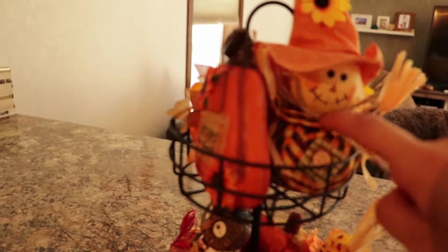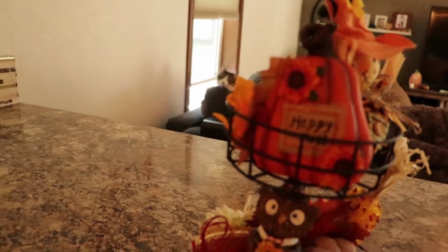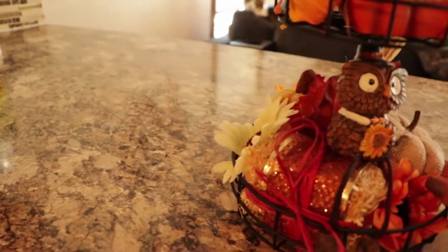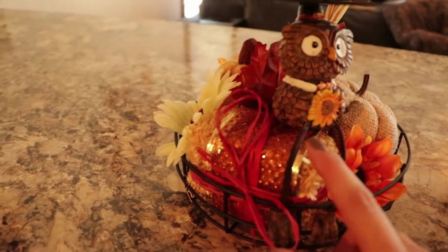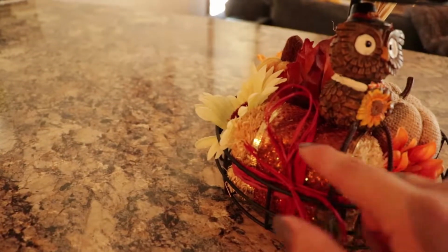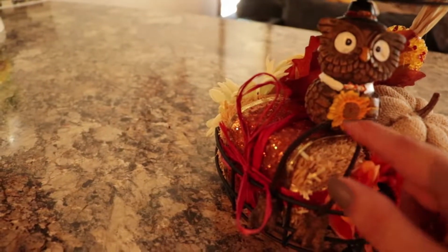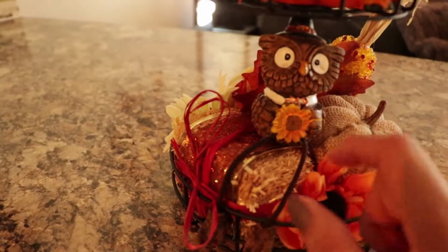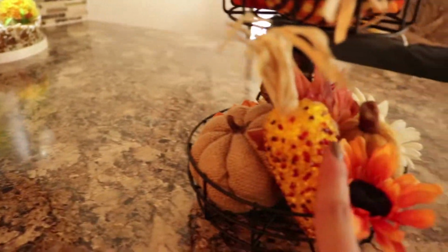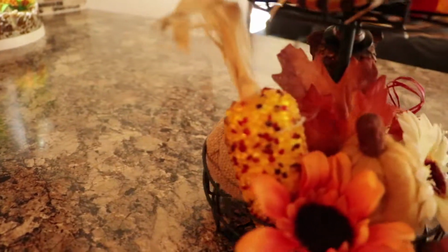He came from the dollar store. This came from the dollar store a couple years ago. Same with this. This came from the dollar store. I got this from the dollar store a few years ago, and then I just wrapped some ribbon and tied a little bow around it just to make it look a little nicer and to try to keep all the little pieces together because it was shedding like crazy. And then I also got the corn from the dollar store a couple years or a year ago. I don't know if you can get those still.